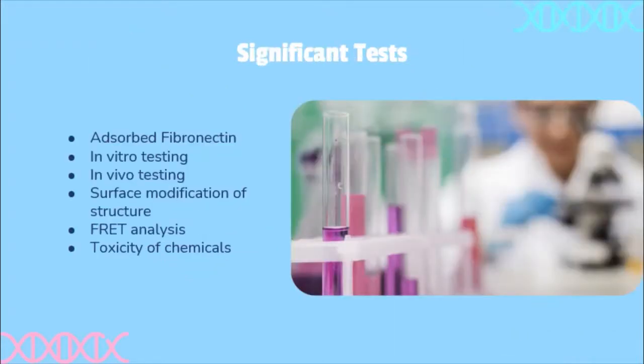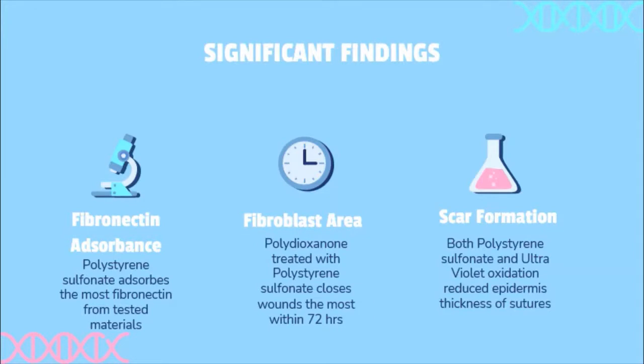After they were able to get the fibronectin to attach and stretch out, they did several tests, but I put a handful of them on the slide for you guys today, and we're going to go into the first three more in depth, being the adsorbed fibronectin, or how much fibronectin was actually on the surface, the in vitro testing, and the in vivo testing. So for fibronectin adsorbance, the polystyrene sulfonate solution actually caused more fibronectin to adsorb to the surface of the sutures. This really makes sense why the polystyrene sulfonate sutures had a larger amount of fibroblast area overall.